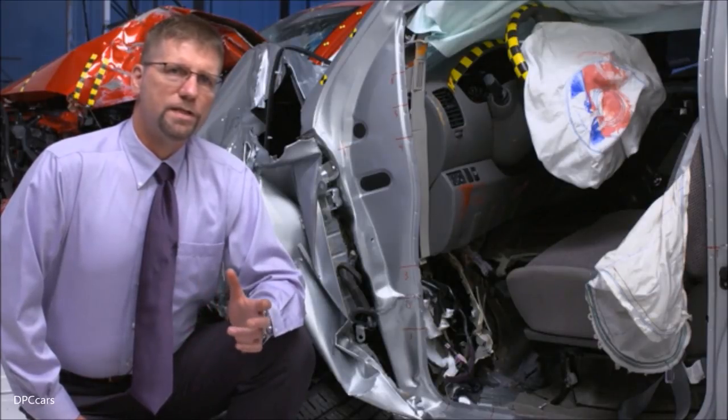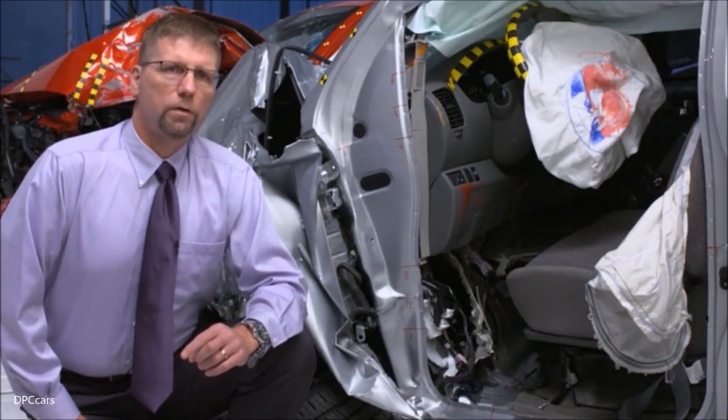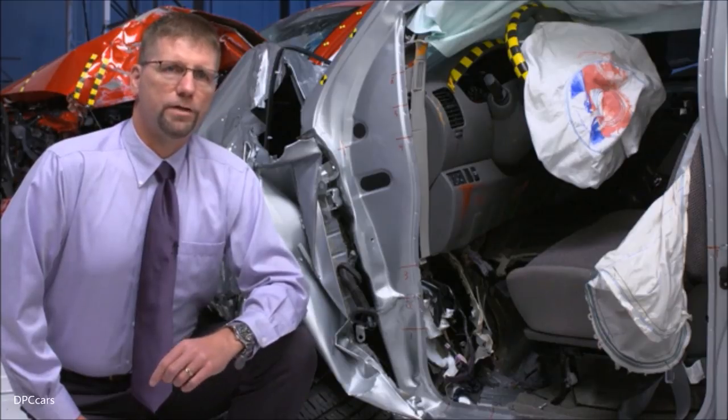The worst performers in this group are the Nissan Frontier King Cab and Frontier Crew Cab. They both earn marginal ratings in our front small overlap crash test. The Frontier's an old design. It hasn't been improved in over a decade. The occupant compartment was seriously compromised in the small front overlap crash test of both Frontier models.